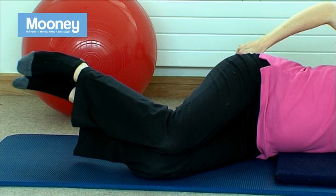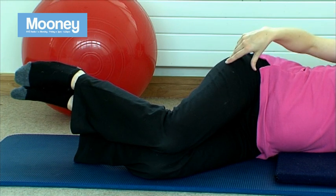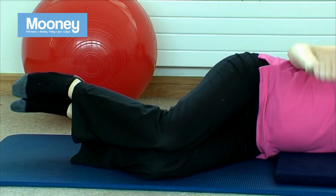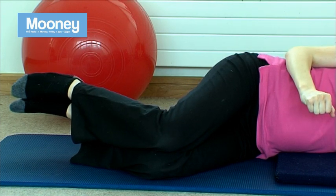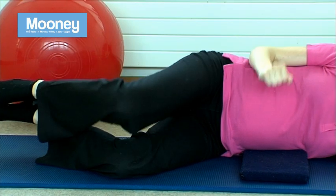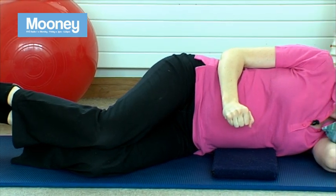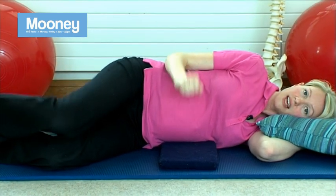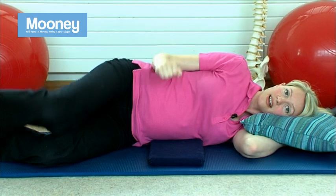A little bit harder version then is when you lift the feet up off the floor and you inhale to open, exhale to close. You can make it a bit tougher again by adding in a little bit of arm work. Inhale to open and externally rotate the shoulder. Exhale to close and bring the arm back down. Inhale, open. Exhale, close. So the next exercise we're going to do, you're going to straighten your 2 legs out.